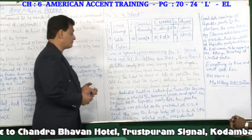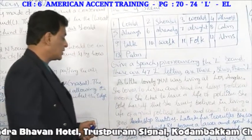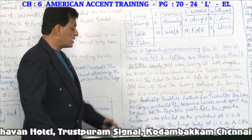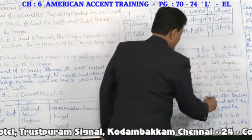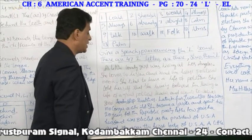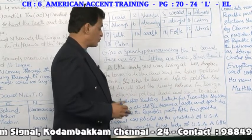She told herself that she truly believed in living a life of a great political leader and wants to deliver good leadership qualities. Later in her 20s, she was no longer a child. She became a lawyer by profession and spent her 20 years for the Republican Party. After a few years, her husband was selected as the president of US, and she was the first lady of US.